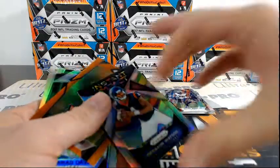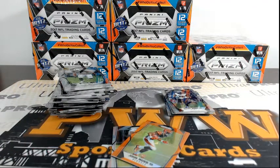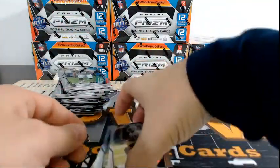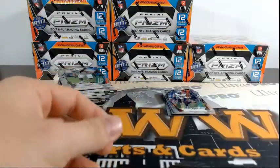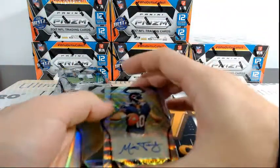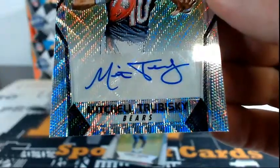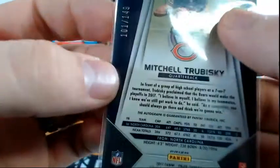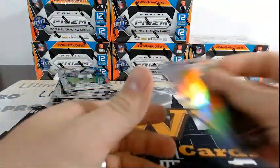We do have a nice instant impact of Deshaun Watson. Houston Texans insert, that is an impact. Then of course John Ross the third for the Bengals to 275. Dummy. Here Mitch Trubisky. Look at that. There you go, Alex. Mitch Trubisky. Chicago Bears Prizm Auto. 101 out of 149. Get in where you fit in, kid. Nice stuff. There you go. You got it now.